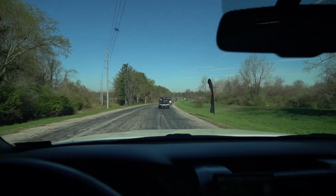And now I'm on a U.S. highway instead of the interstate, trying to get down south to make up a couple of minutes. It's not going well. I'm stopped at a light, but we're trying.